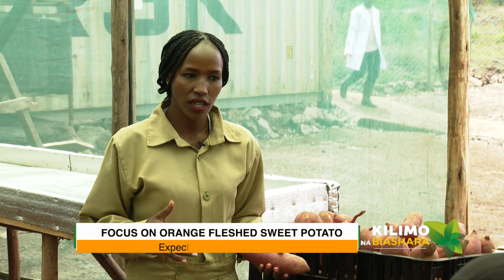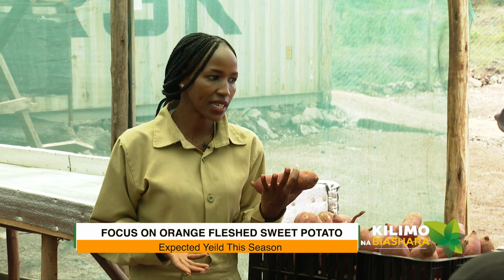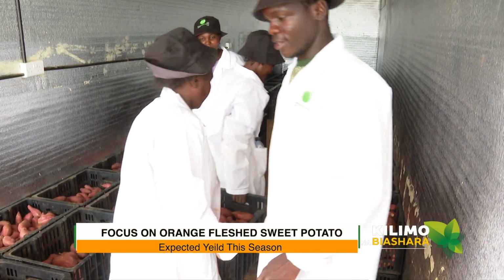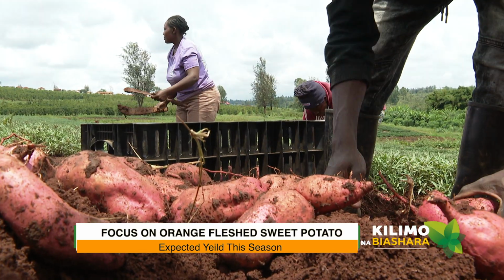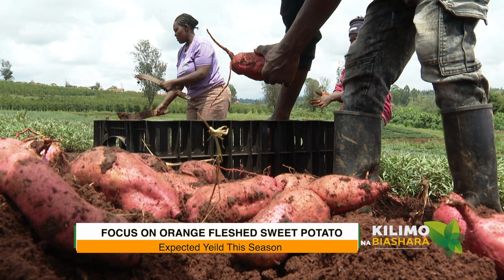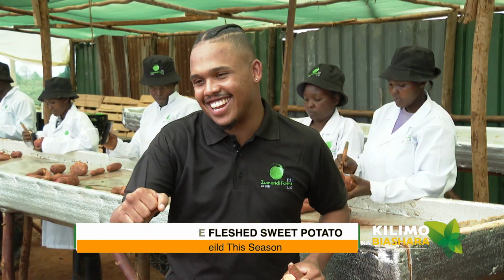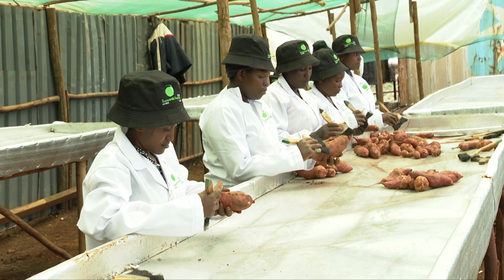And in this season, would you be able to tell us your expected tonnage or yields? So the ones which you've seen between here and the one coming to harvest in Naivasha, we're looking at between 50-60 tons coming out. Must be a good business. I wish you all the best. Thank you very much.